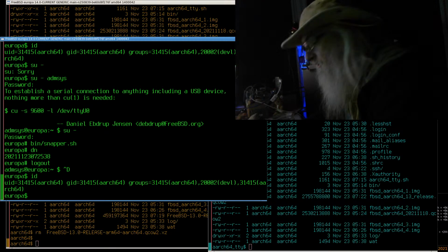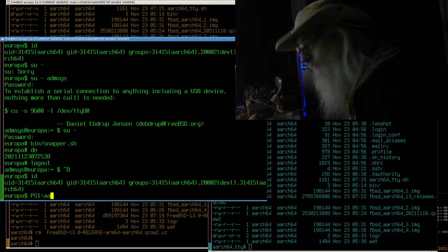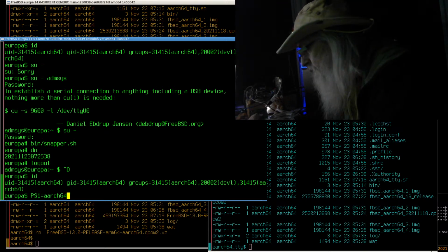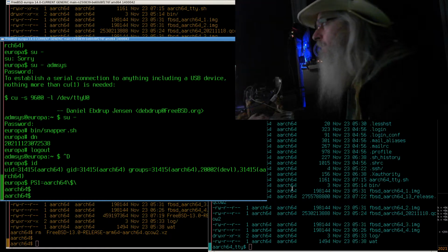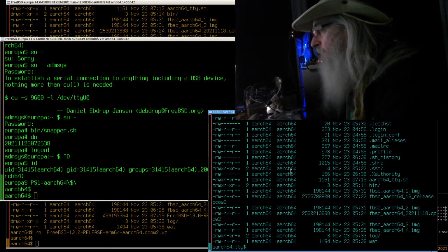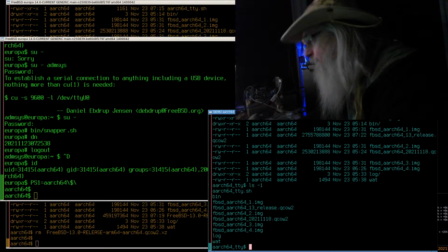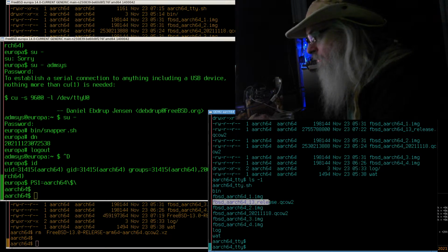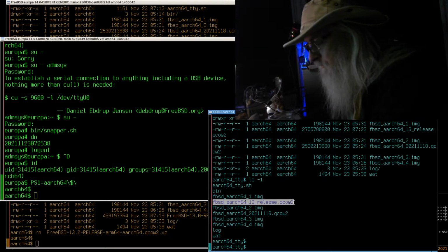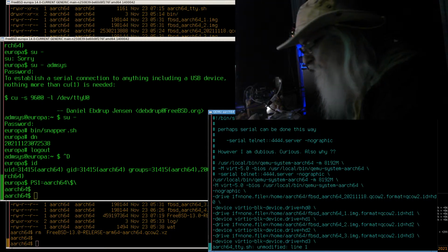Total fucking disaster. PS1 equals arm64. Done. Okay. Snapshots. Okay. So what we now have is 13 release. So we're going to edit the Arch script file.